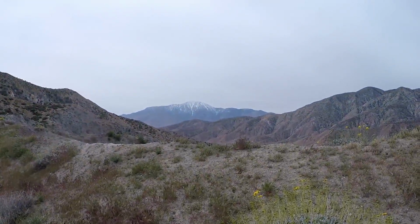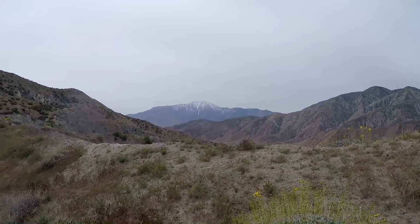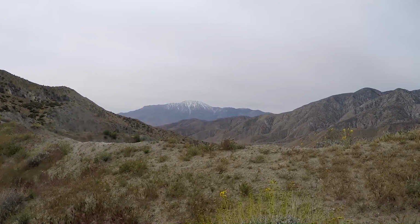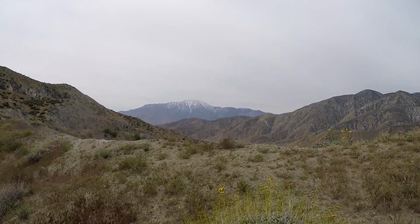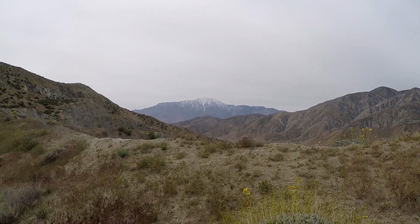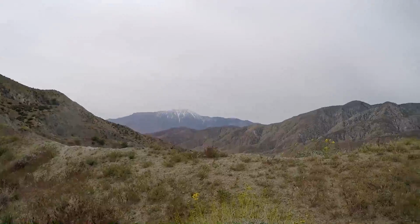There's our first views on this trail of San Jacinto. And across the way, there's a trail. It's hard to see probably, but that's the PCT going up through Cottonwood Canyon, going southbound. And of course, it goes up over there along Fuller Ridge and up. Lots of snow up there on San Jacinto still. Lots of snow.